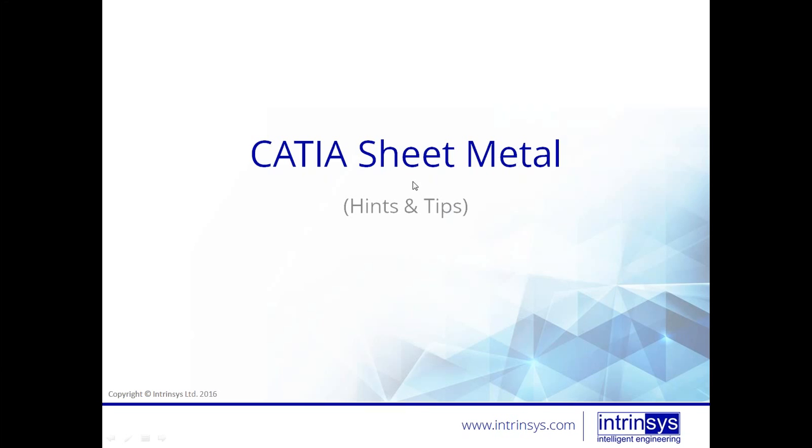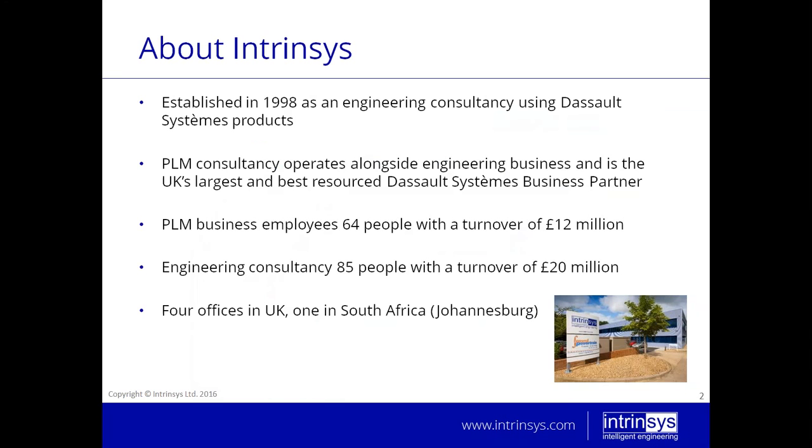So welcome to this webinar series with Intrinsic. This one in particular is CATIA V5 sheet metal hints and tips. Again, what I'll be showing here is just things I've picked up along the way. During my training, I get various questions. During my support, I face various different challenges. So I'll be sharing my experience and giving you a few hints and tips of how to work with sheet metal parts in CATIA V5 more smoothly, and also why certain things don't work and how they work, etc.